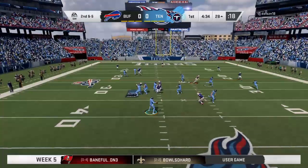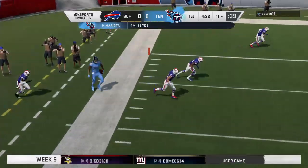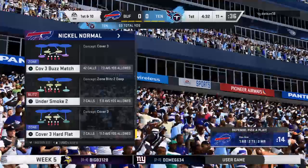To throw is Mariota. And Davis with it left side. And he's out of bounds. Almost gets to the 10. It's a pickup of 17 and a first down.